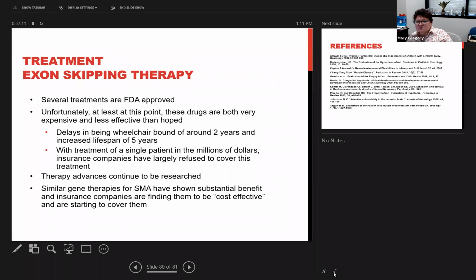Two things happened. The early data has shown that the delay in becoming wheelchair bound is only about 2 years. And then the other thing is that the drug companies priced it so high that they essentially priced themselves out of the market. So we have had very limited luck getting insurance approval for these medications, even though they do extend the lives of these patients.